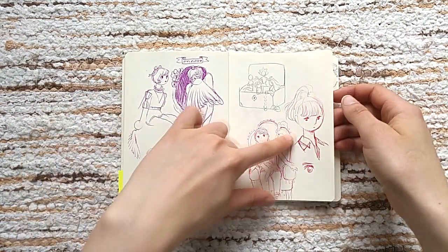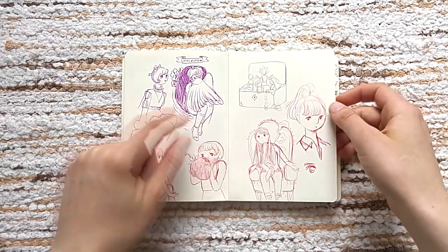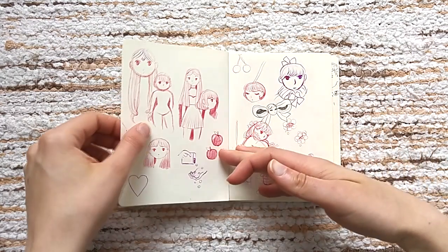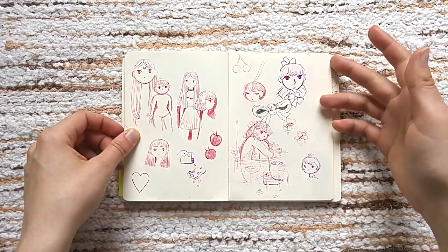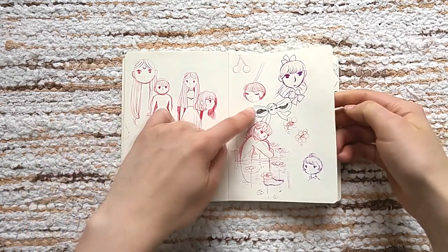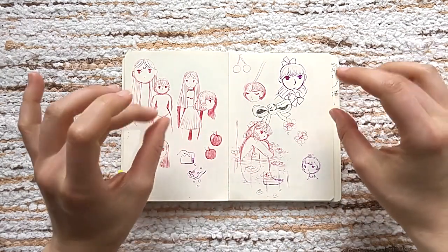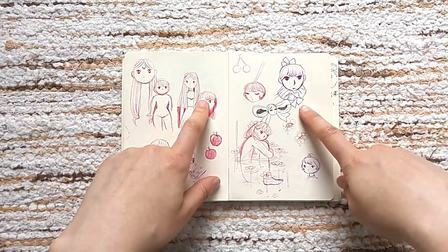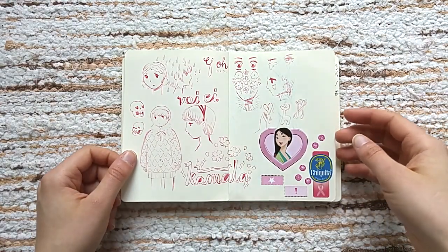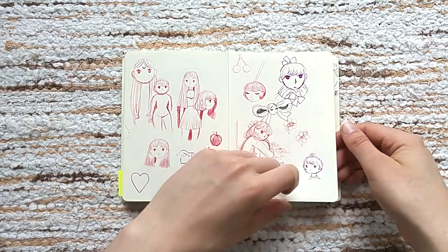More ideas for artworks. This was a Steven Universe one that I wanted to make, but I didn't make. More little sketches with some colored ballpoint pens. Again, just kind of doodling. Oh, and this one, I really like this one, and I did make it into a little Inktober artwork, and I actually used it as a kind of logo quite a bit, because I think it's really cute. Though one of my friends says that these look like ears, and I'm like, no.